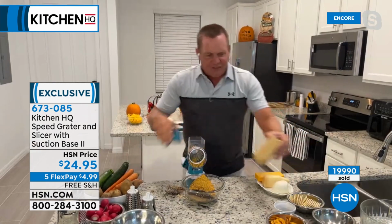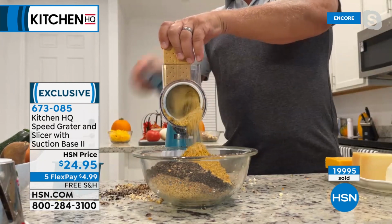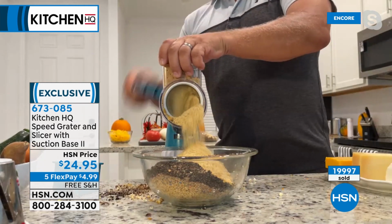But you can do, here, look at this. Here's a whole stack of graham crackers. I'll put the entire stack in the top of the machine, and we can make graham cracker crust, it's like snow. Graham cracker snow.